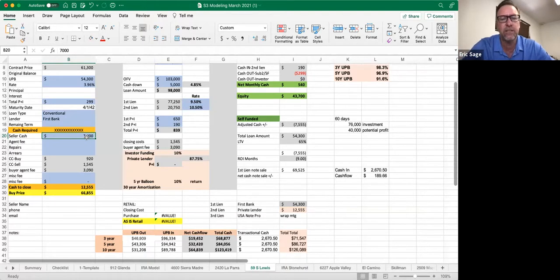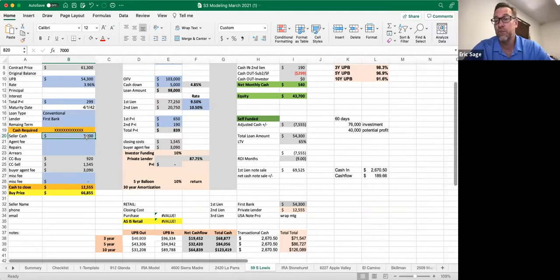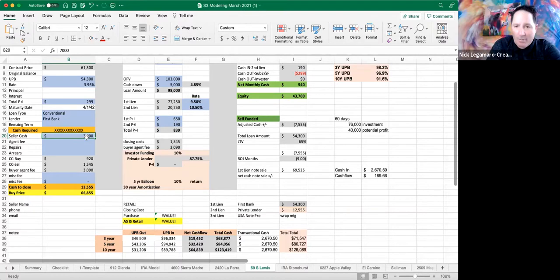$839 a month plus taxes and insurance, right? Right. Well, you think, but if you do the marketing, you'll find out. Well, finding the buyer is not an issue. There's no issue finding a buyer for this. It's all a function of price. I'm not necessarily worried about finding the buyer.